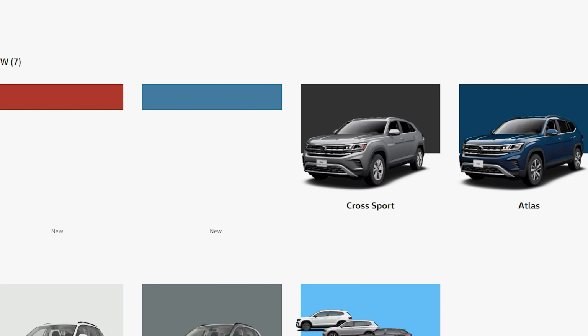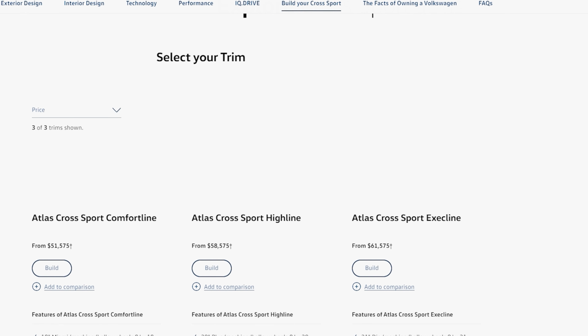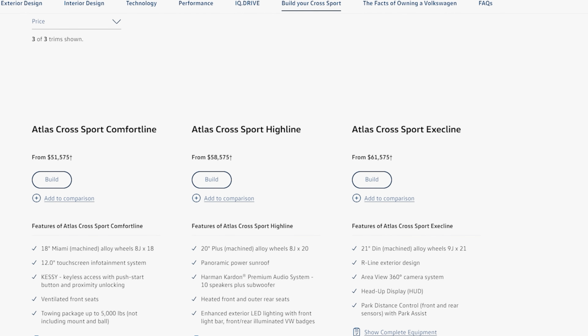Starting with the different trims that you can get when it comes to the Atlas Cross Sport, there are 3 trims to pick from. This will be the Comfortline, Highline, and the Execline. Each of these trims will have their own unique features and options, as well as exterior looks and interior looks.